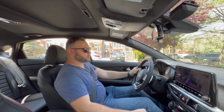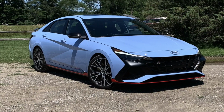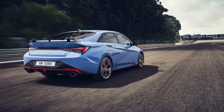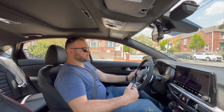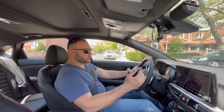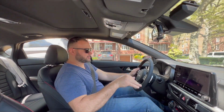Not a lot of people would call this a sports car. This is not like the Elantra N that Kia and Hyundai also produce, in kind of the same company, just like Nissan and Infiniti. But the Elantra N is more of a sports car, I would say. It is more of a car that you can enjoy on the back roads more because the suspension is tuned better. It's actually Nürburgring tuned compared to this car.